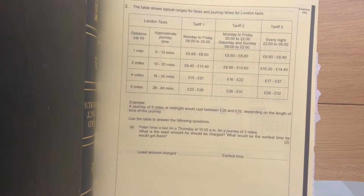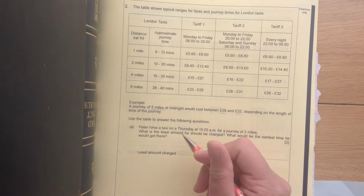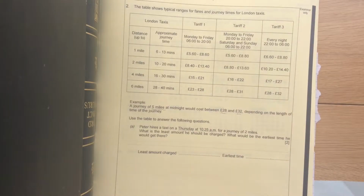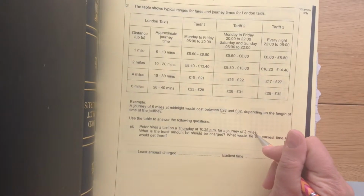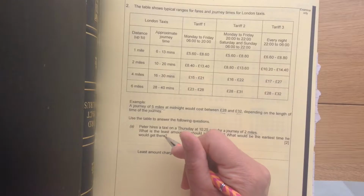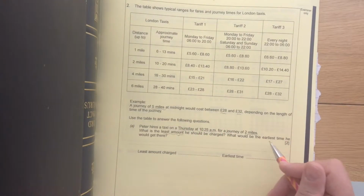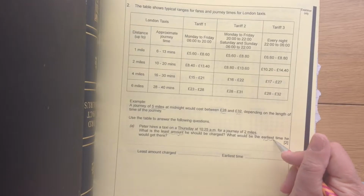Use this table to answer the following questions. Peter hires a taxi on a Thursday at 10:25 a.m. for a journey of 2 miles. Work out the least amount he should be charged and what is the earliest time he would get there.